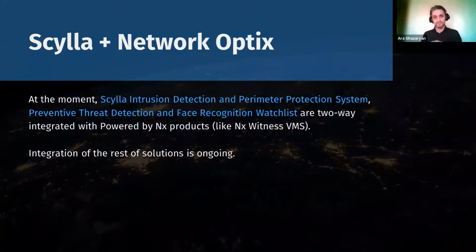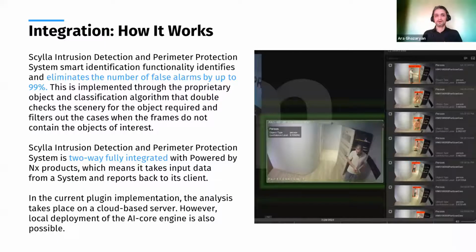At the end of November, we'll roll out a major upgrade with almost every solution covered with Network Optix, including what I said earlier, false alarm filtering. So the motion detection from Network Optix will be sent to a stereo box, for example, the hardware unit, and filtered out there, and then finally you will get only the smartly filtered alerts.